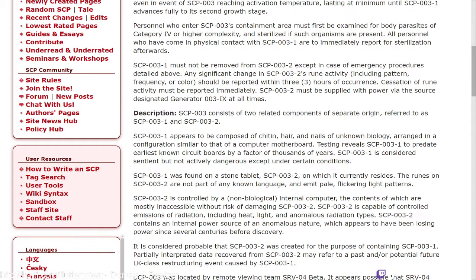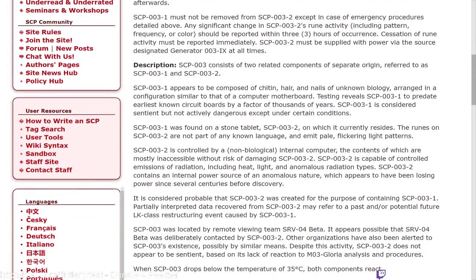SCP-003-1 must be removed from SCP-003-2 except in case of emergency procedures detailed above. Any significant change in SCP-003-2's rune activity, including pattern, frequency, or color, should be reported within 3 hours of occurrence. Cessation of rune activity must be reported immediately. SCP-003-2 must be supplied with power via the source-designated generator 003-9 at all times.